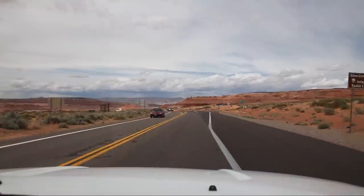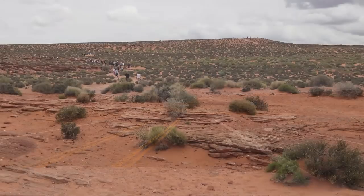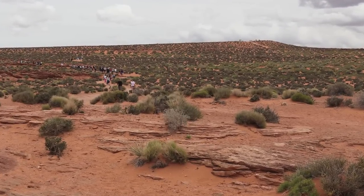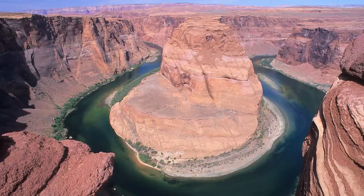The guides know photographers are interested in capturing this shot. Our second great photo spot is just south of Page on Highway 89. This is the trailhead to Horseshoe Bend. It's only about a half mile long, but it's uphill and in places rather sandy. But the view is well worth the effort.